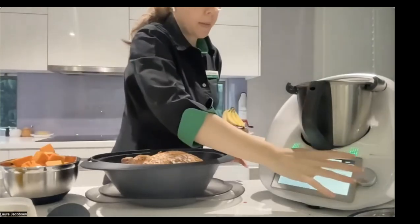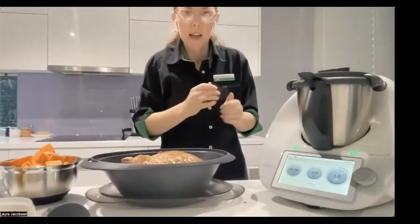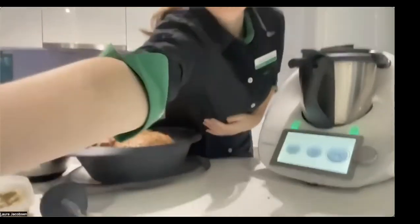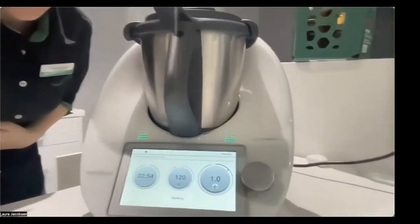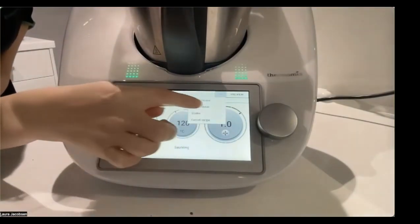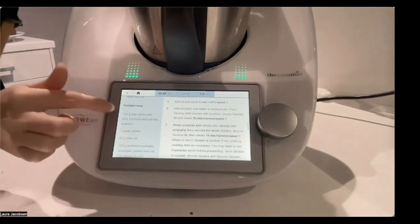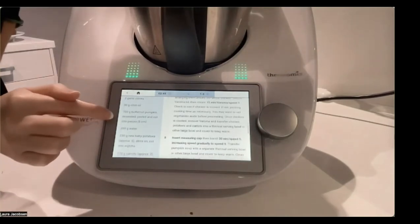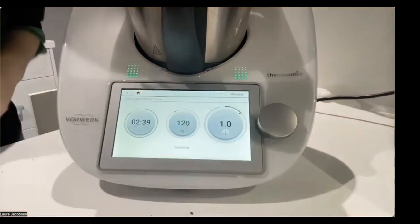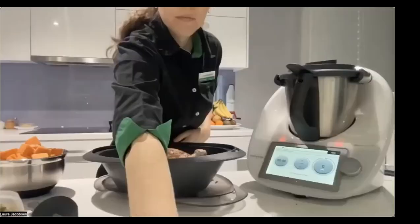Cool. So it tells you to put the lid on, and we're going to saute that for 3 minutes at 100 degrees on speed 1. And while that's happening, I know I've shown you this before, but for those who haven't seen it, there's these 3 dots up the top of the screen. If you press that, you can go into the recipe details, so you can scroll down, look ahead, and see what to do next. So now I know in that 3 minutes, I'm going to go get my pumpkin and water ready. And I'll just press continue, and I will pause the video there.